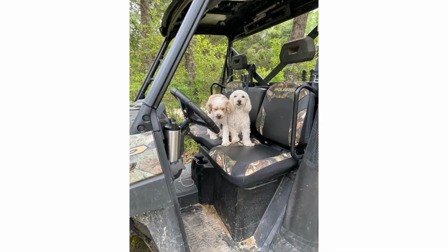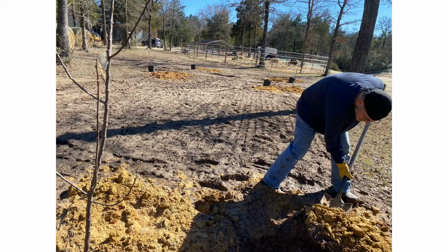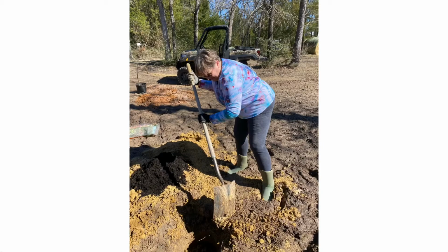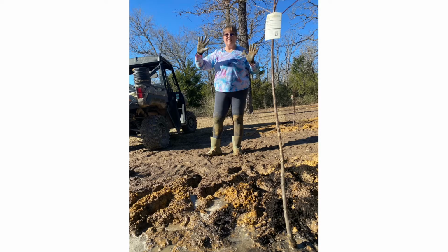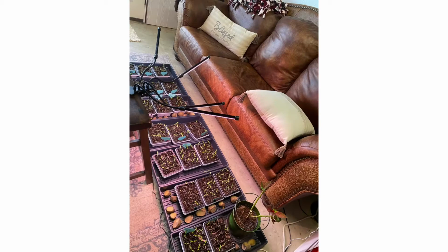Here are my gardening buddies. They like to sit and go for rides in our side by side. And here, my husband and I are planting 14 different fruit trees. They will not produce fruit this year. We will wait until next year so that the roots and trees can get well established, but they're doing very, very well. We planted apples, nectarines, peaches, plums, and this is the start of my seedlings.